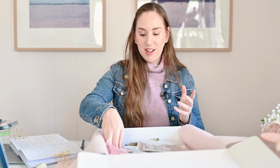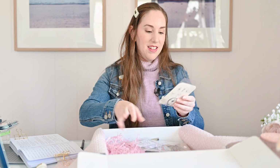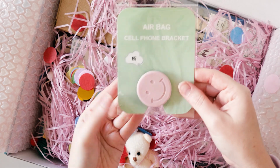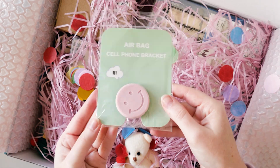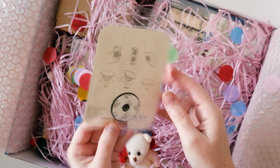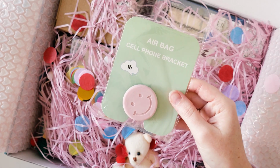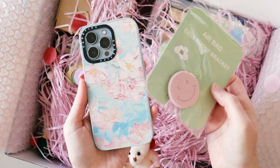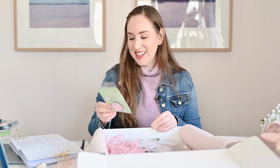I have just spotted another freebie. They call it a cell phone bracket. I know this is a pop socket thing that you stick on the back of your phone to make it easier to hold onto. I don't really like using these on my phone. Oh, that's creative. They've got an image on the back of this with 2 of these attached to the phone and someone's wound their headphones around them. Then again, who's using headphones with cords these days? Besides me. It's cute though.